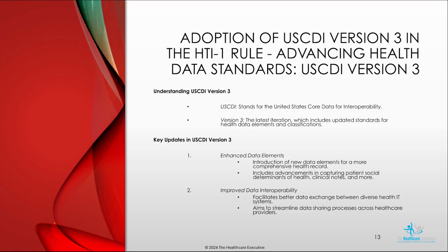Now let's turn our focus to a significant component of the HTI-1 rule: the adoption of the USCDI version 3. The USCDI, or the United States Core Data for Interoperability, is a standard that defines a set of health data elements essential for health information exchange. Version 3 represents the latest advancement in these standards. So what are the key updates in the USCDI version 3?